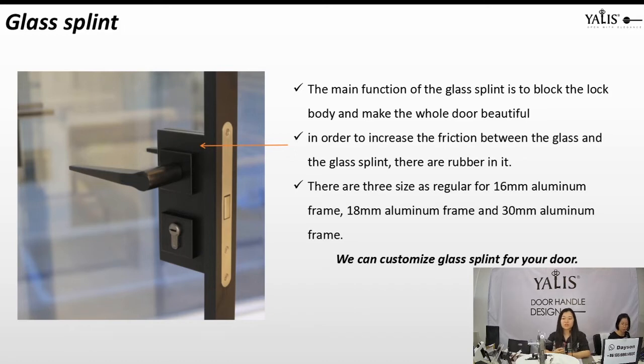In the second place, in order to increase the friction between the glass and the glass spilling, there are grooves in it. And there are three regular sizes, for the 16 millimeter aluminum frame, 18 millimeter aluminum frame, and the 13 millimeter aluminum frame. As for the thickness of the glass, our regular size is for 6 to 8 millimeter, no matter single glass or double glass. If your glass is thicker than 6 millimeter or the aluminum frame is not this size, please don't worry, we can customize the glass spilling for you.